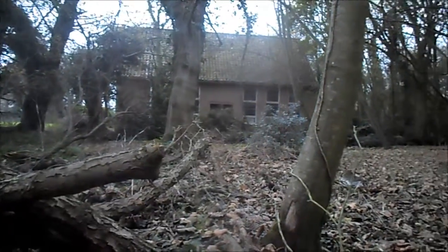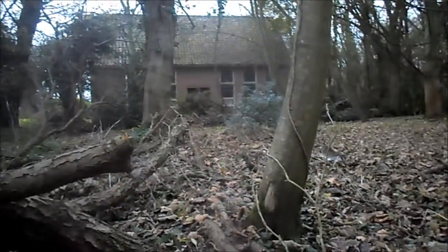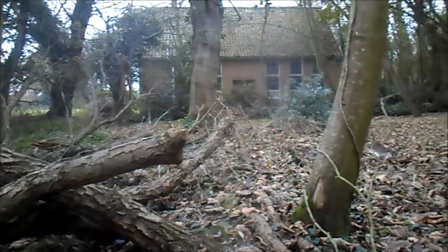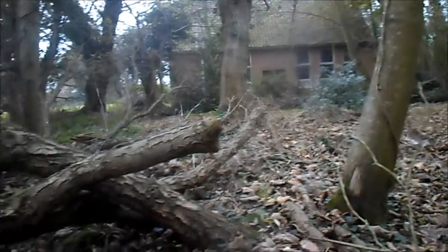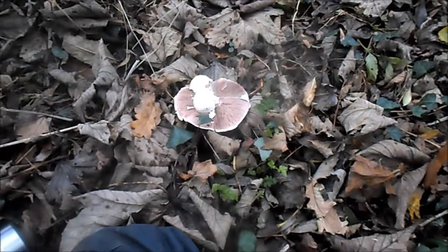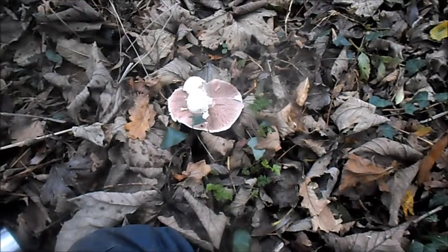Well, I'm just doing a bit of work at the chapel today. I was tempted to go metal detecting in the ploughing field, but there's someone with dogs in there, so I'm going to leave that. Just having a look in the woods here. Come across loads of mushrooms. Woohoo! Mushroom season. Just because it's been mild, the edible mushrooms are still growing.